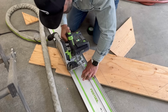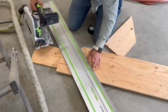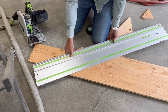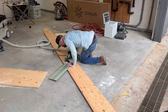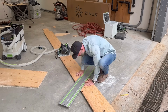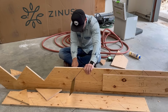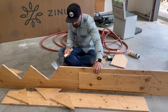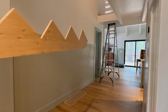Because this is going to be my template piece, I wanted to be as accurate as I possibly could. So I figured a track saw would probably be the best way to make all of my cuts, because I could stick the track right along the pencil line and get pretty darn close to perfect. The only downside to the track saw is it won't cut all the way into that steep angle. So I cut most of the way and then I finished it off by hand with a Japanese pull saw. But even cutting that last little bit by hand, I still managed to get pretty precise cuts.